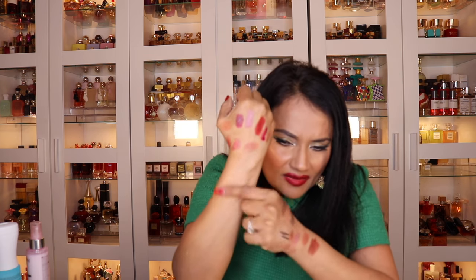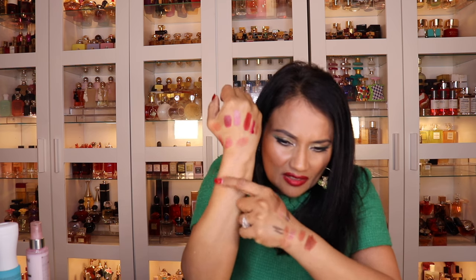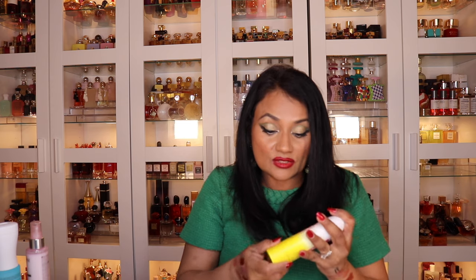Because it's mineral, I'm a little worried, is it gonna have a white cast? No, actually it doesn't. Okay, so this is 50 SPF, which is what I like to wear. Anything after 50 SPF is just BS, you guys, because the highest SPF that works is this 50. Anything higher than that is just a number. After that, it's basically the same. Oh, I don't know what this little doohickey is. Something came, like a little tool thing in there. I'll put it back there. I'll figure it out later.